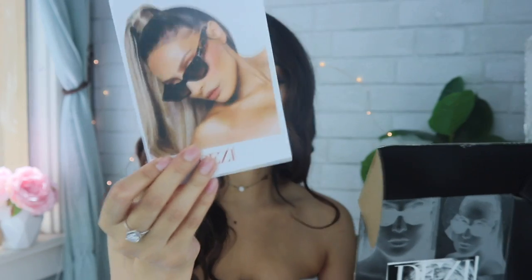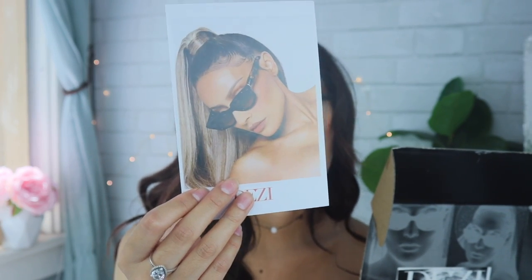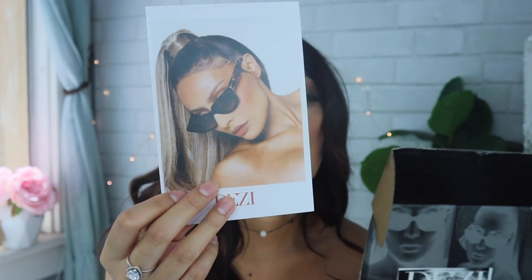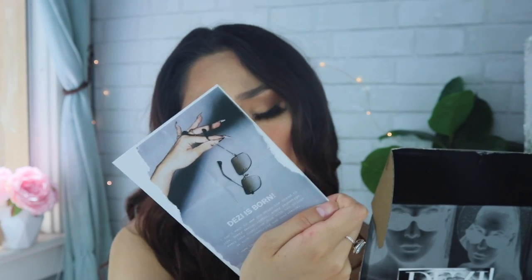So that is the packaging, and then inside the box is the card, and she looks absolutely beautiful. I think Dezi is gorgeous, absolutely stunning. And then she's wearing the style I think that I purchased, but in a different color, and she just looks so gorgeous here. Like, I'm so happy for her.